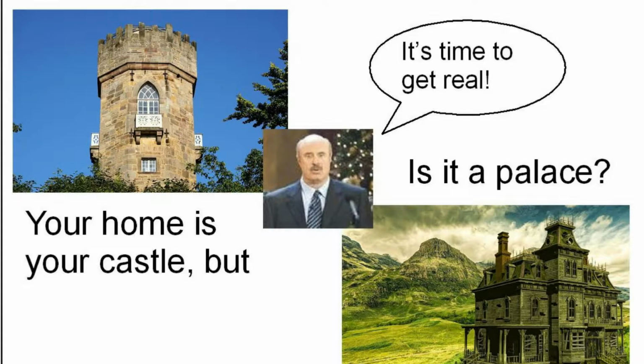Now, let's start out by getting real. Your home is your castle, but it may not be a palace. So we need to figure out where your home is relative to other homes of similar size in the market. One of the things that your realtor will do for you, or you should ask him to do, is a market analysis. In order to do that, he will normally do a walkthrough of your home to get a look at the condition of it, and then he'll be able to give you some advice on price.